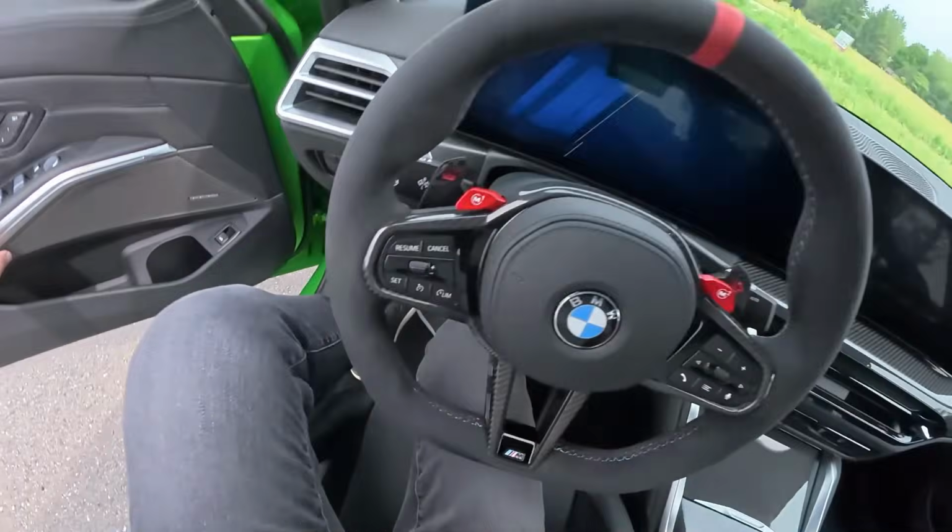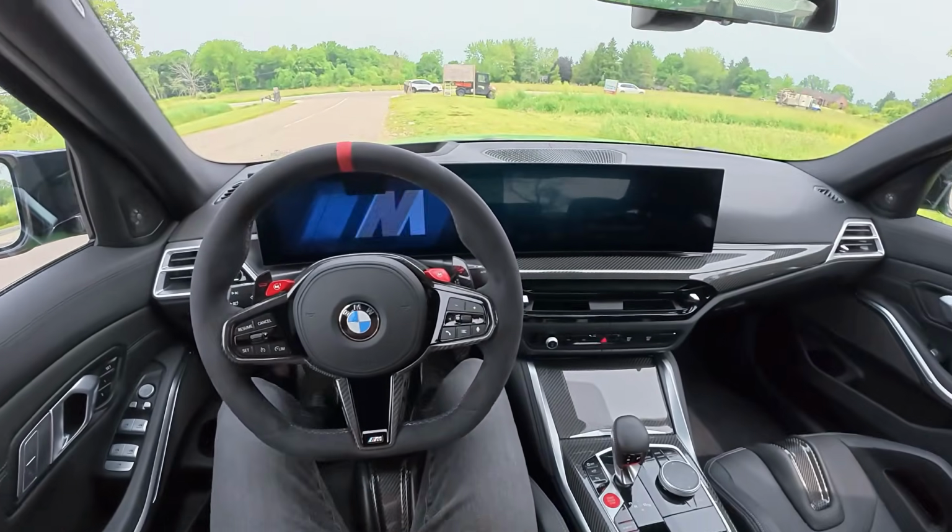It's getting super confused, me walking around it with the proximity key setting on.